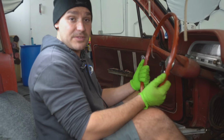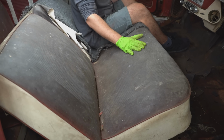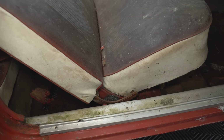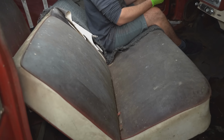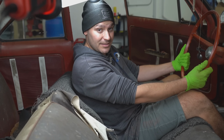But another thing that we have to talk about is obviously the condition of these seats. So these are supposed to be more of a red. So we're gonna see what kind of color comes back. You can kind of see the real color here, but they are in rough shape from sitting outside and getting beat on by the sun. Also, if you'll notice the incredible angle this seat is at. This seat is still bolted in, but not too much. So we'll show you that now.